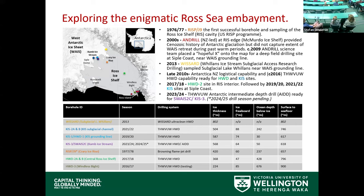And that was in 1976, 1977. The sediments recovered were found to be of mixed Miocene age, which is about 23 to 5.3 million years old. Work by the ANDRILL project in the 2000s focused on the ice shelf edge and provided some first oceanographic data from beneath the very edge of the ice shelf, and a Cenozoic history of Antarctic glaciation, but further work was needed to obtain a history of the West Antarctic ice sheet retreat during past warm periods, as Richard just explained.